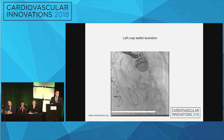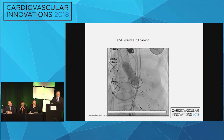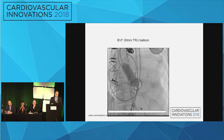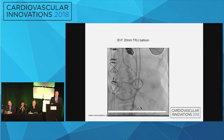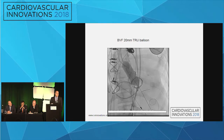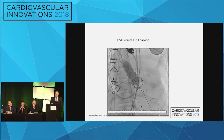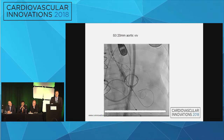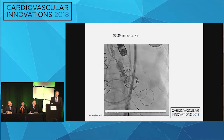And then I had time, since there is a lot of ambiguity in this case, I used two coronary protection systems. We rarely use coronary protection now in BASILICA cases, but back then, because of lack of understanding of the risk, I did use it. And since it's a very small valve and not a very small AD, we did a BVF with a 20 True balloon. And since we had a lot of ambiguity about her anatomy, I just used the 20 Sapien 3 valve.